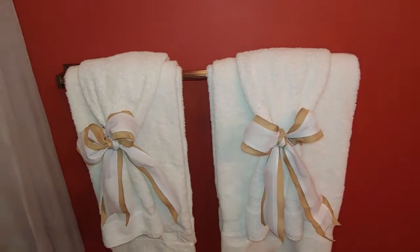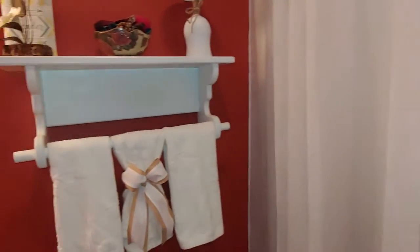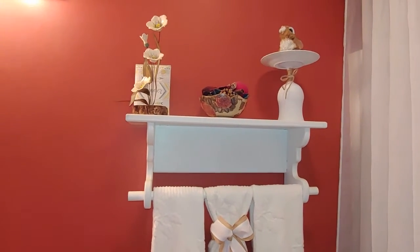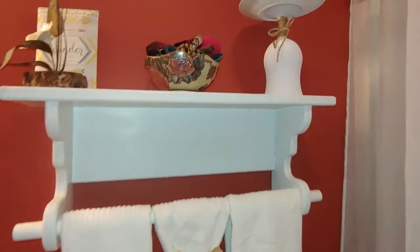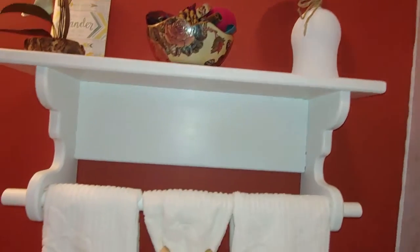Rub and buff. And because he doesn't want me to take it down yet, I'm working on it. But here we go. Some more farmhouse, and that little pedestal right there is also a DIY that I did. The towels are just tied with ribbon, and again a pop of yellow. Yeah, that's a DIY.